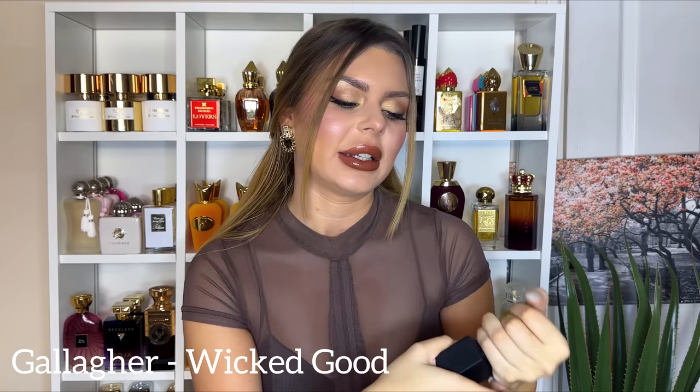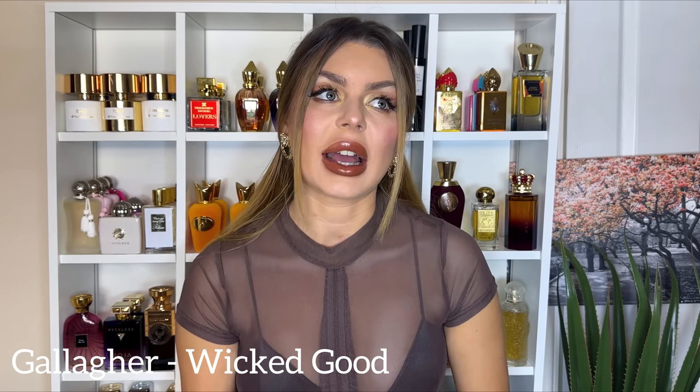The next one I have, Wicked Good from Gallagher. This one for me is cacao, chocolate and vanilla. Yes, chocolate and vanilla, and then in the dry down you're getting more vanilla than chocolate. It's more like chocolate cacao powder, so I'm not saying it's full-on chocolate. It has this powdery feel, but it's a very beautiful fragrance. If you love vanilla, if you love chocolate cacao, I'm sure you're gonna really like this one.